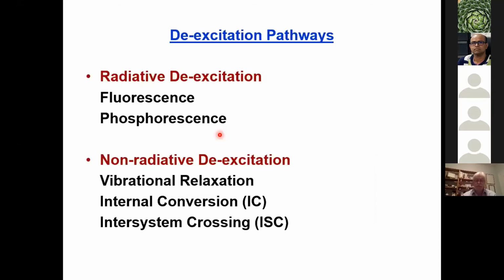So what are the de-excitation pathways? One is the radiative de-excitation that we just looked at, fluorescence and phosphorescence. Radiative means you're giving out photons. The other one is the non-radiative de-excitation pathways, which are vibrational relaxation, internal conversion, intersystem crossing, and so on.